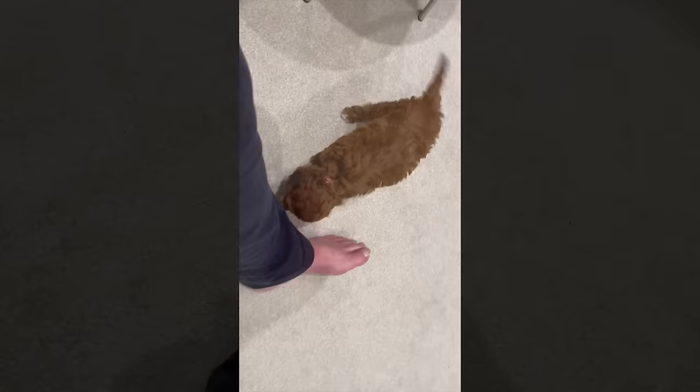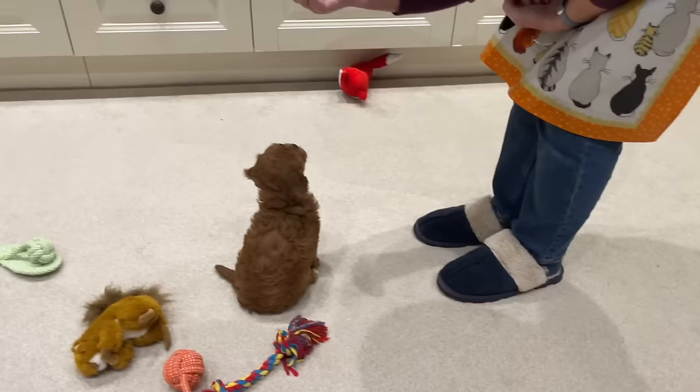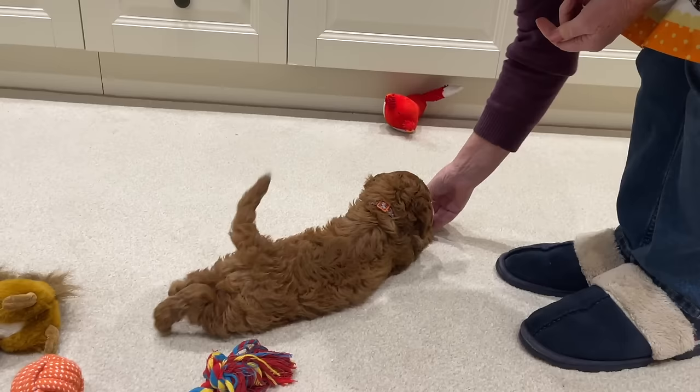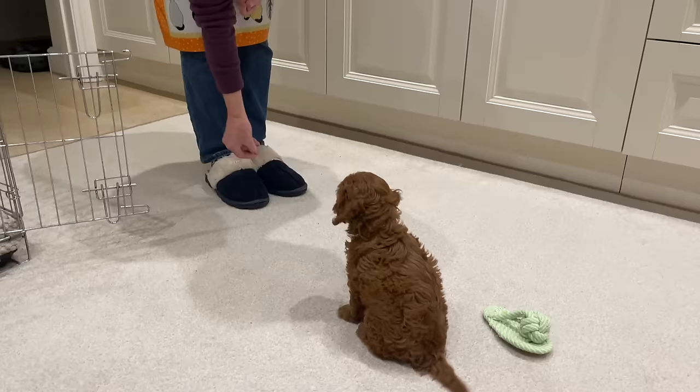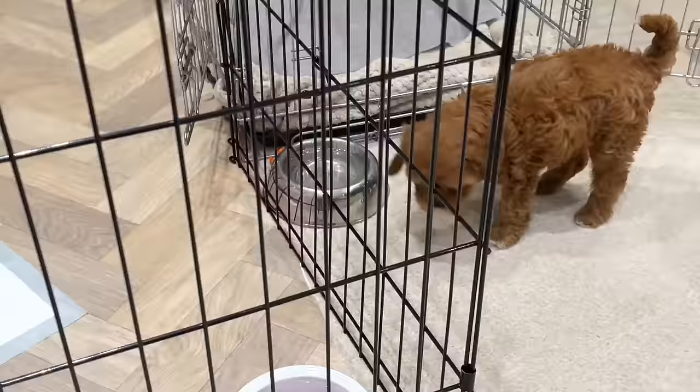What are you doing? What are you doing, Dotty? Dotty! Yes, good girl. Good girl. Dotty down. Good girl, yes. Dotty, come. Come. Sit. Yes. Got water inside and outside the pen.